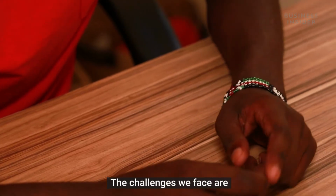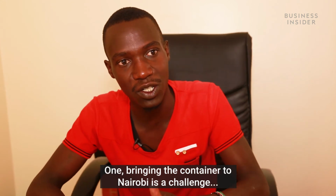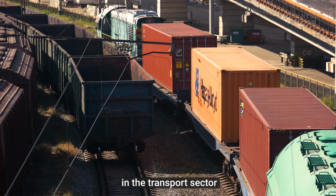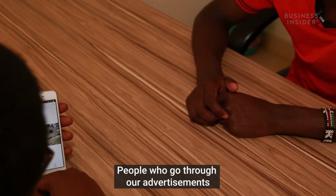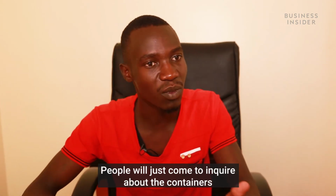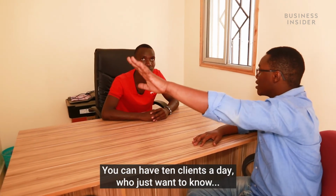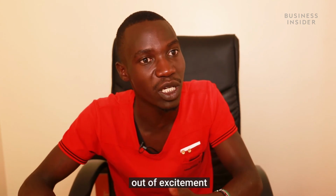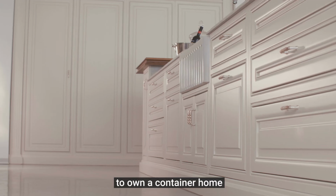The challenges we face: one, bringing the container here to Nairobi becomes a challenge in the transport sector. Two, negative feedback from our clients. People go through Facebook, others will call their colleagues. People come here and just interview you. Initially you can have 10 clients a day, who just want to know out of excitement, not that they actually need a container. I can recommend you 101 times to own a container home.